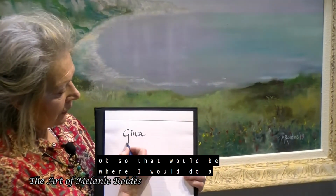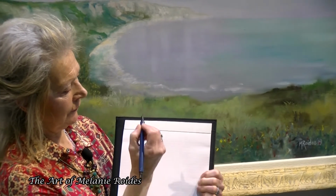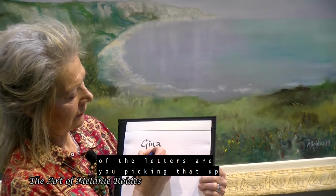So that would be where I would do a little bit of fancy work on the ends of the letters. Are you picking that up? Does that show on?